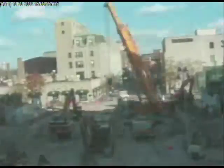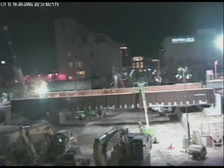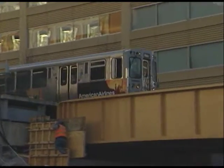That weekend, we did shut down the Purple Line in order to install the new bridge. So for that one weekend, they did not have rail service. However, we did provide a bus shuttle for them from Linden to Howard, and we were able to get the superstructure installed, and then the trains were running again the following Monday morning.